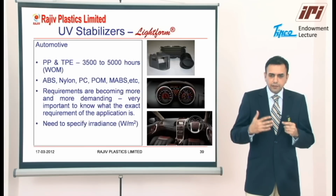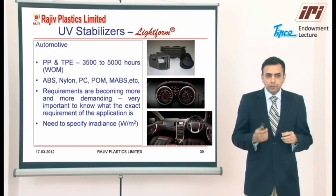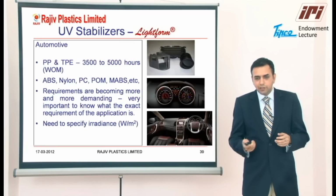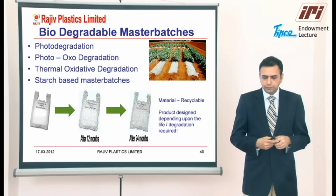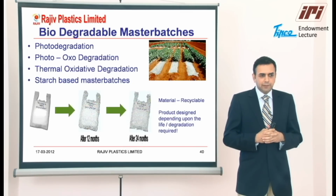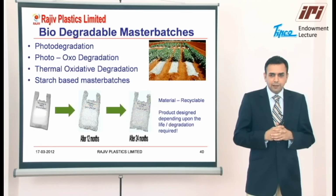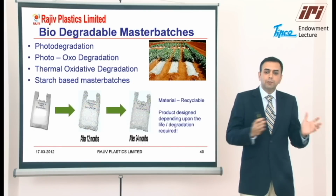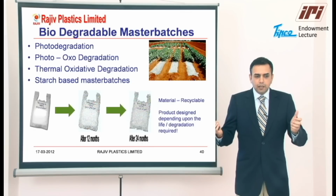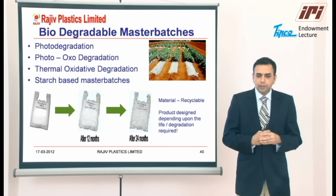But then it's important to know what the exact requirement is, and we also need to specify what the irradiance or the location of the part is, where it is going to be used. We know plastics are getting a very bad name. Actually, littering should be getting a bad name, but unfortunately, we cannot change the habit of the people, so we'll probably have to move to making the plastic more and more biodegradable, so that it gets absorbed by the earth as a component of what is going to get reused.